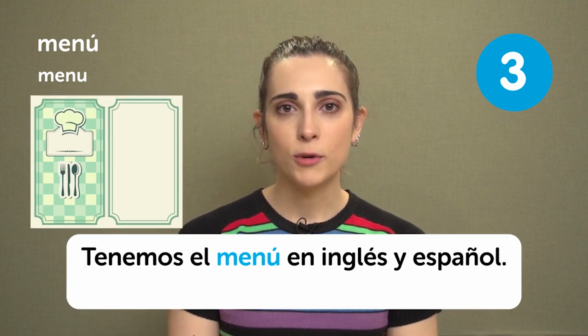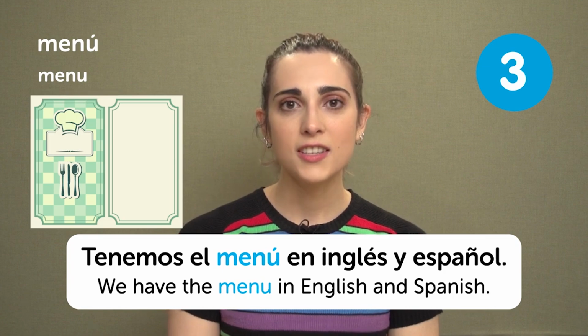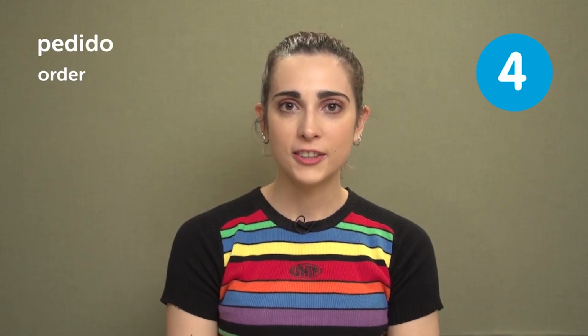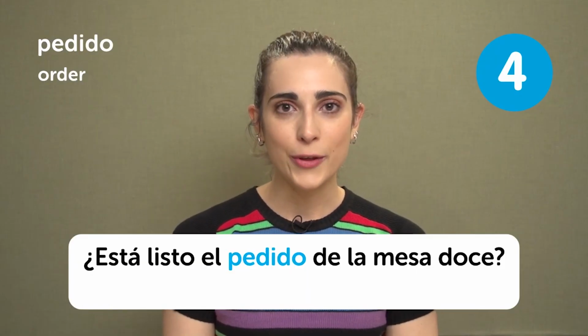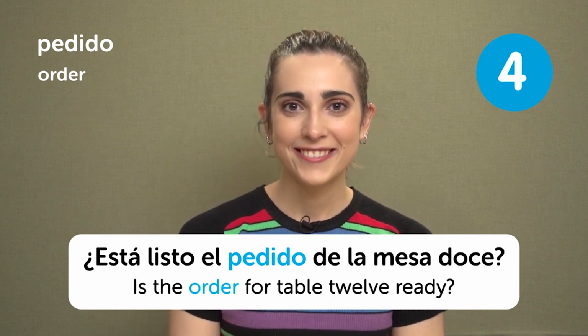Menú, menu. Tenemos el menú en inglés y español. We have the menu in English and Spanish. Pedido, order. ¿Está listo el pedido de la mesa 12? Is the order for table 12 ready?